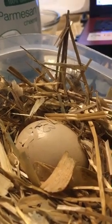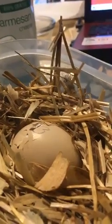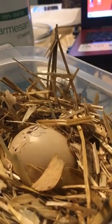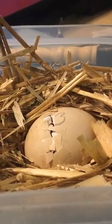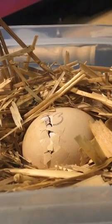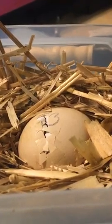This is like the last coat of paint, whenever you go to paint and you're waiting for it to dry, and then it's almost done. Come on, baby, come on. I don't know if you could see it better here. I still have a feeling this is going to be a little Polish hen. I hope.